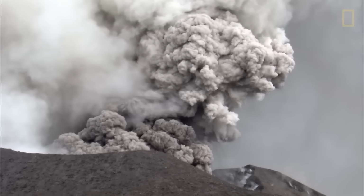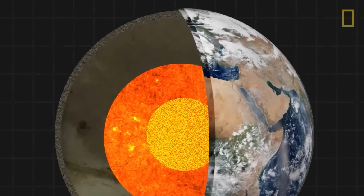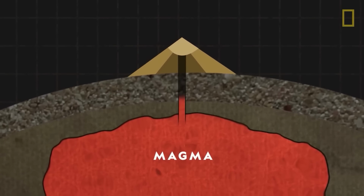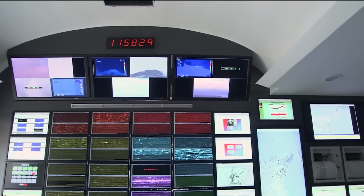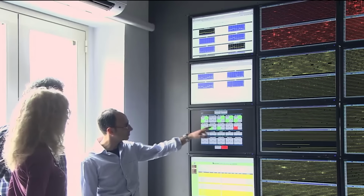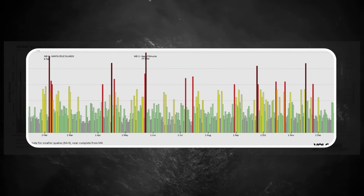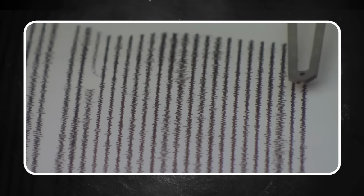Predicting the exact moment and nature of Mount Etna's eruptions remains challenging, but the ongoing research and technological advancements have significantly boosted our ability to anticipate these events. By studying past eruptions and continuously monitoring the current situation, scientists can spot early signs of an eruption, such as increased seismic activity, noticeable changes in ground structure, and shifts in gas emissions.